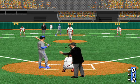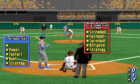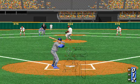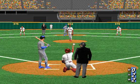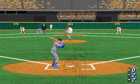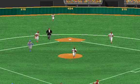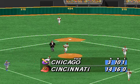In there. Strike one to Sanchez. Cincinnati leads Chicago 14-3 with runners at second. In there. Strike two. Now up Ray Sanchez, number 11, a .285 hitter. The 0-2 pitch. Fastball. He goes down on strike. The game is over. Cincinnati crushes Chicago 14-3.